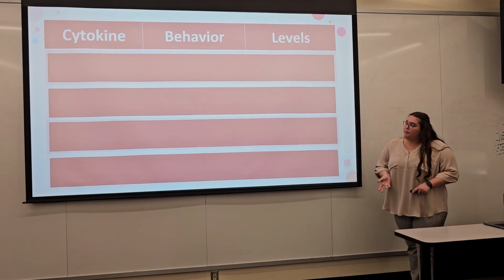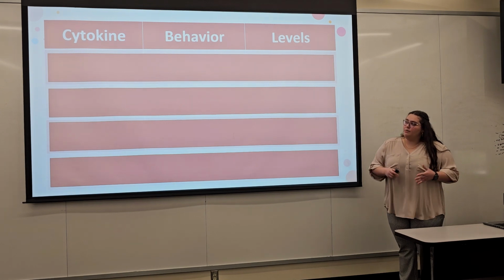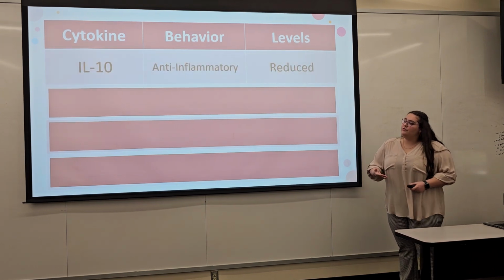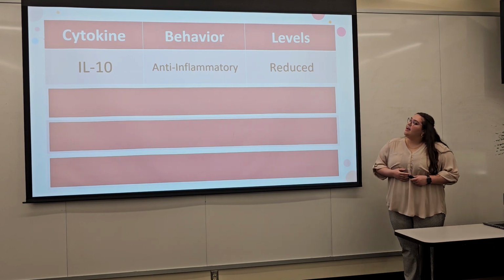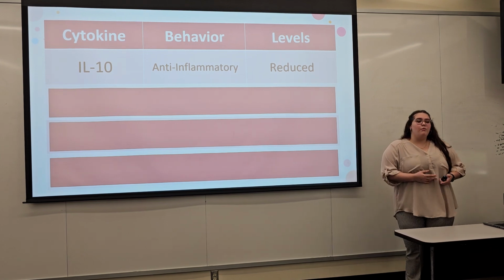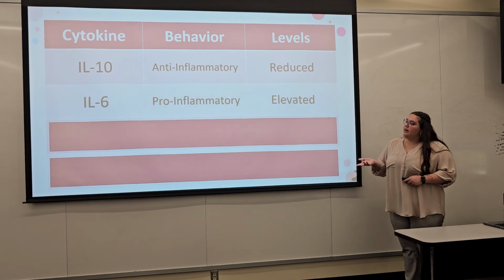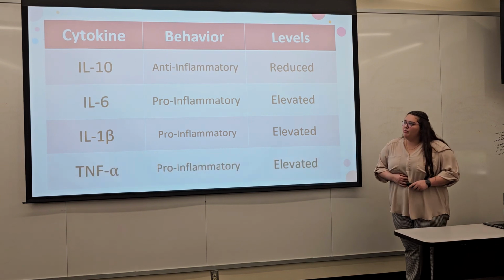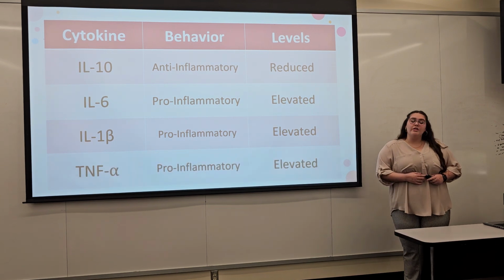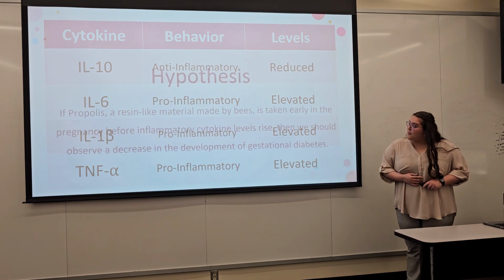In this graph, we're going to be looking more into the specific cytokines that we're focused on for this study. The first one will be IL-10, which is an anti-inflammatory cytokine, and the levels tend to be reduced in pregnancy. The other cytokines will be IL-6, IL-1 beta, and TNF-alpha, which all behave as pro-inflammatory, and they tend to have elevated levels in pregnancy.